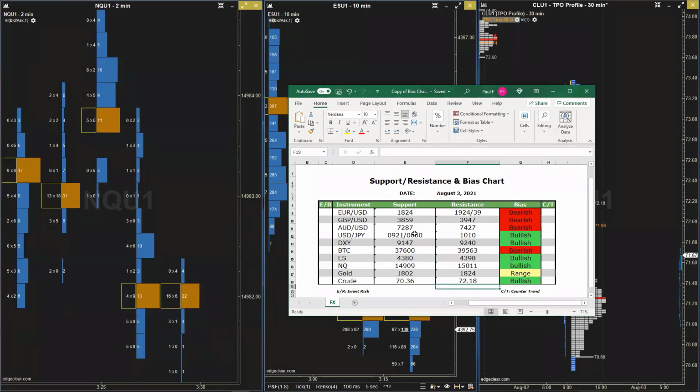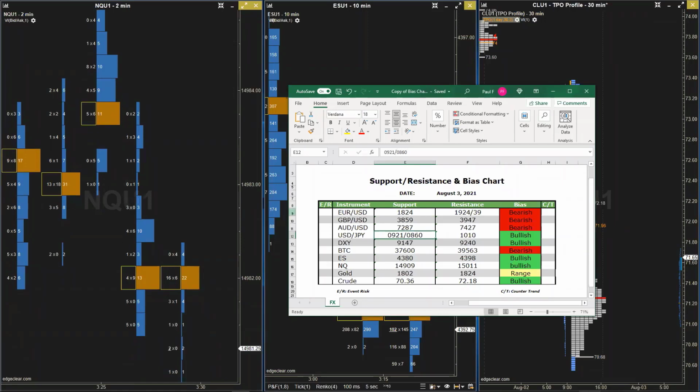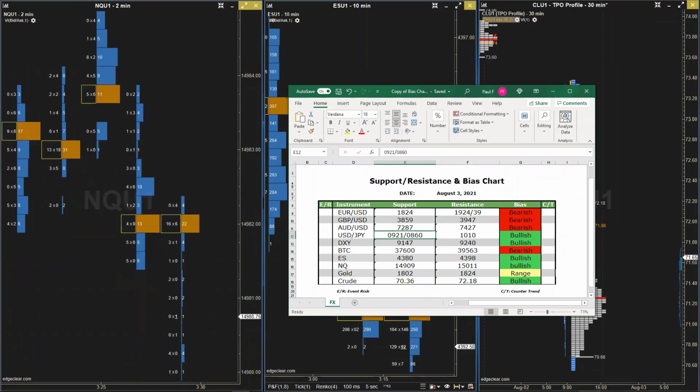And I didn't touch the dollar yen. Hold on. No wonder, because I was wondering why that was still showing that. Let's go to the dollar yen.